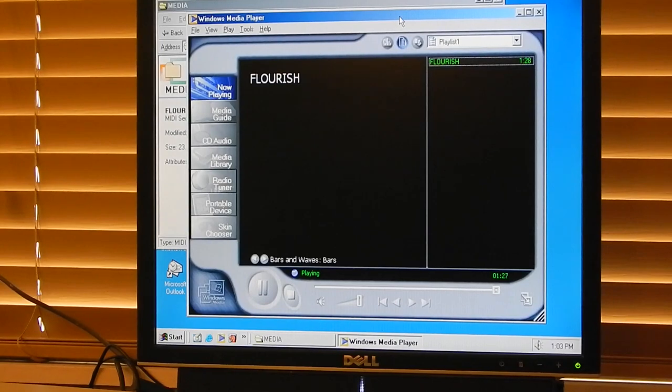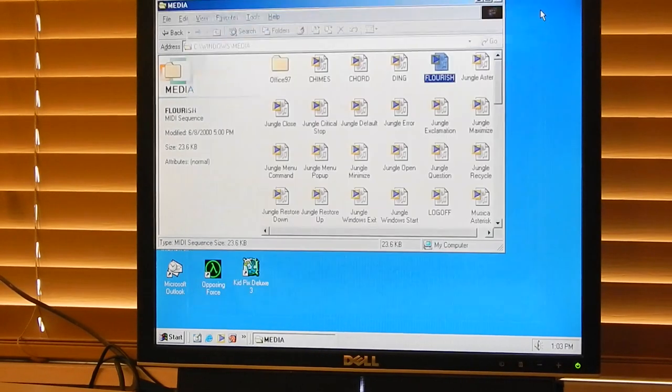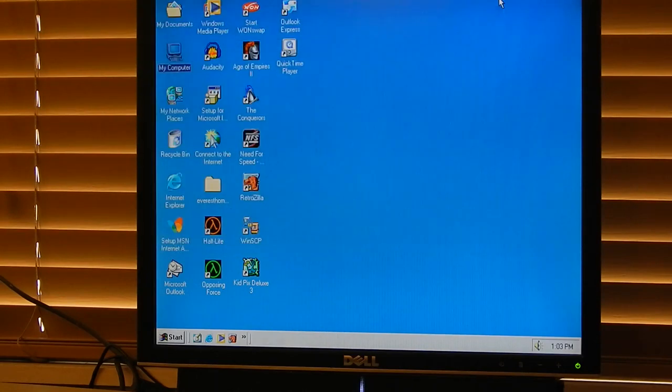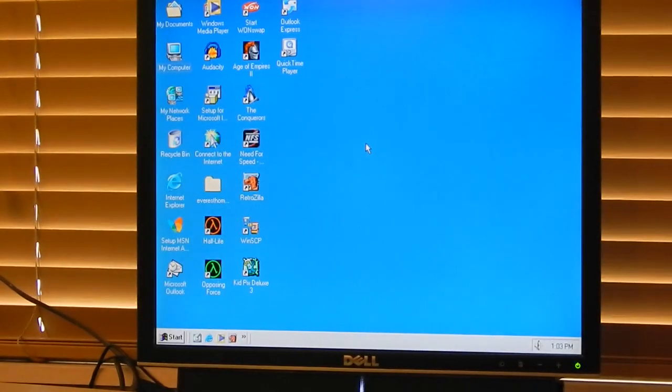There you have it. That is Flourish. So, you know, the MIDI's competent. It works. But the GS MIDI is not as good as something like a Sound Blaster or Gus or an MT-32, obviously. It's there pretty much just for compatibility, I would say.